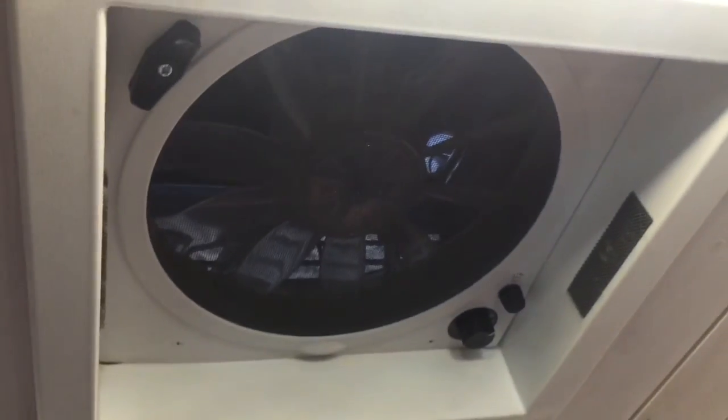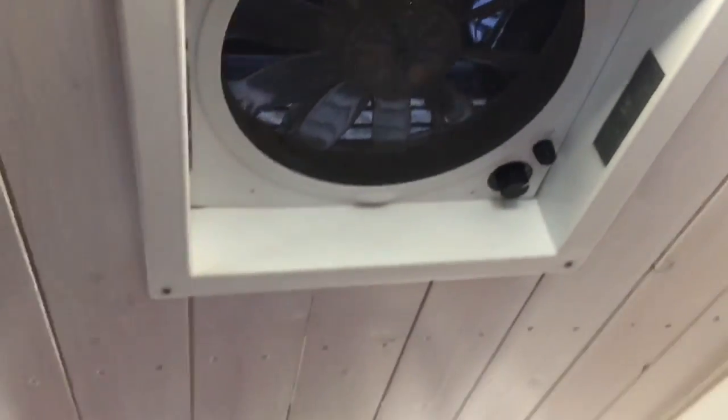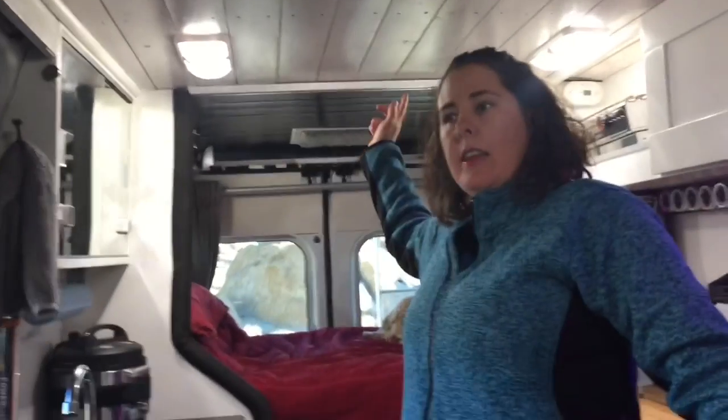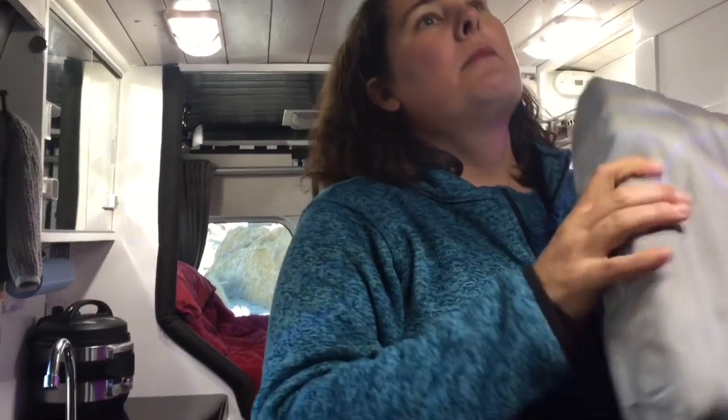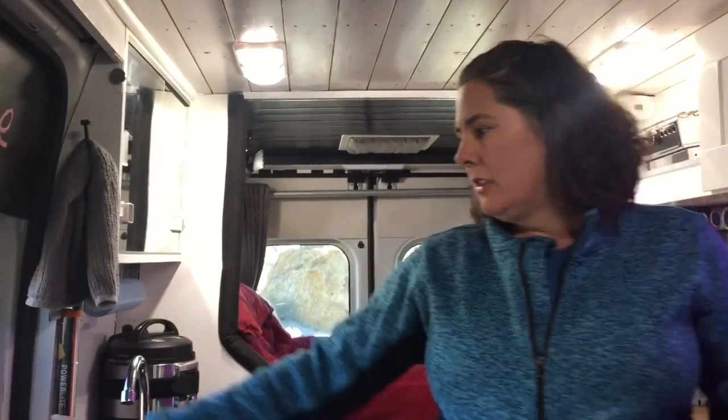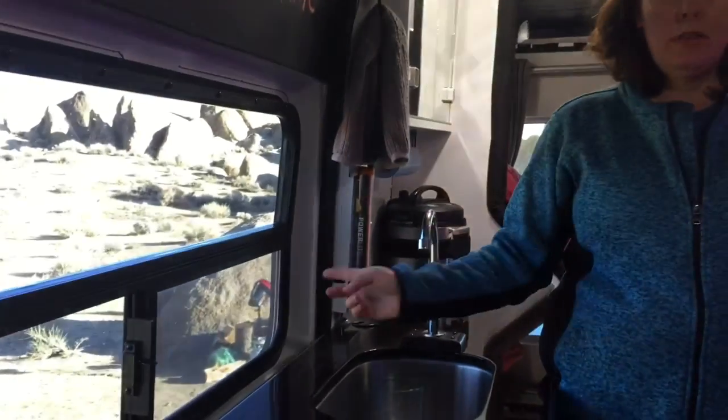And then this is the fantastic fan. And Dave went ahead and did 2, one in the front and one in the back, which was perfect. So when we're cooking, that one draws air in and this one pulls air out. So that works out perfect. And then if we need extra ventilation, we went with the side windows so we could open those as well.